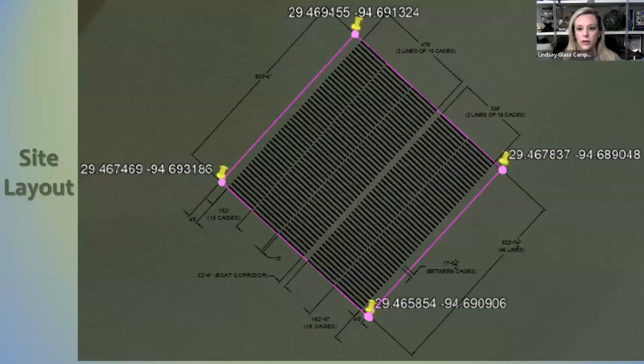So here's an overhead site layout. Again, this shows the 5 different columns of cages, and then within each column 46 lines with 15 to 16 cages on each. In between each column, 3 of them will have a 10-foot spacing between, and then there'll be a larger 32-foot spacing, and then these 2 will also have 10-foot spacing in between.